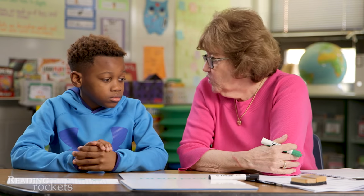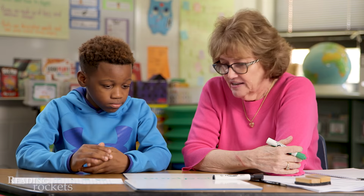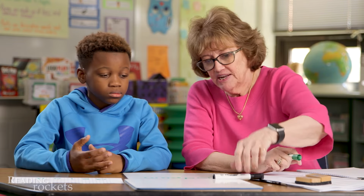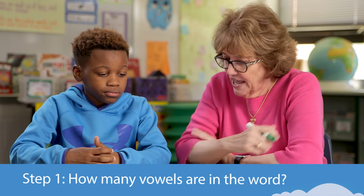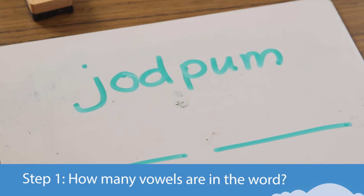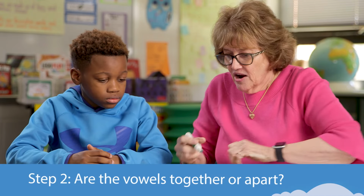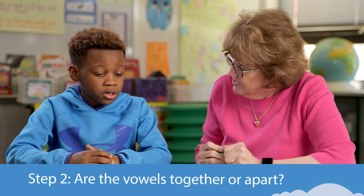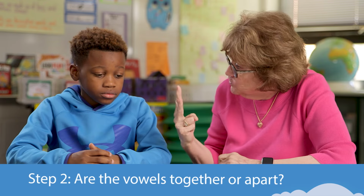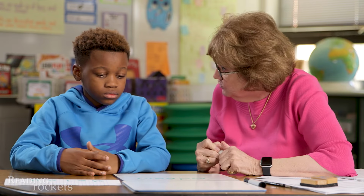So here's what I know. Every syllable has a vowel in it. So in order to figure out how many syllables there are, I have to count the vowels. So can you tell me how many vowel letters do you see in that word? 2. Yep. Are they together or apart? Apart. They are apart. If I have 2 vowel letters and they're apart, I'm going to have 2 syllables.